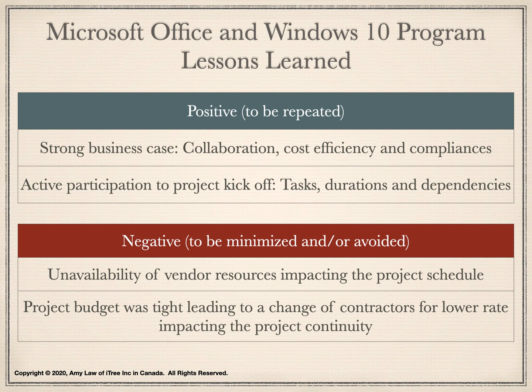Here is a highlight of the Microsoft Office and Windows 10 project lessons learned. A number of positive findings were identified. They are meant to be repeated in future projects. The project had a strong business case.